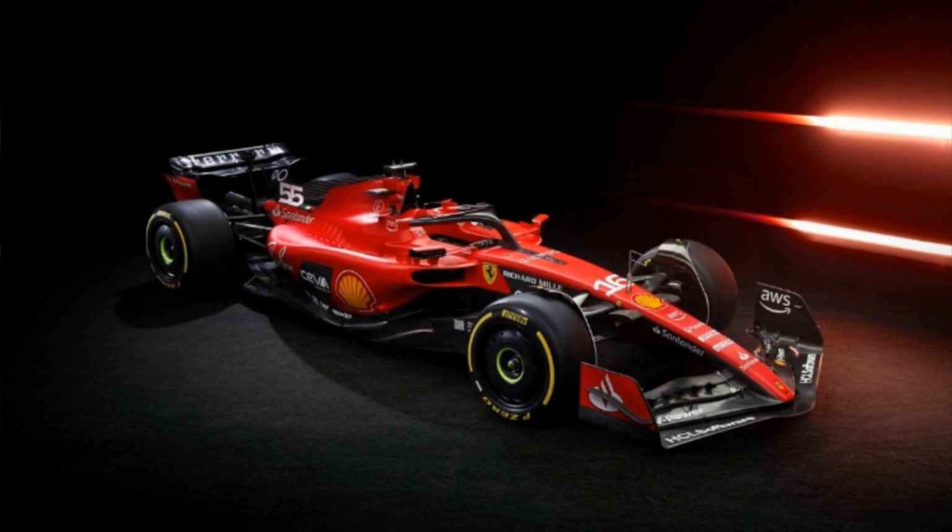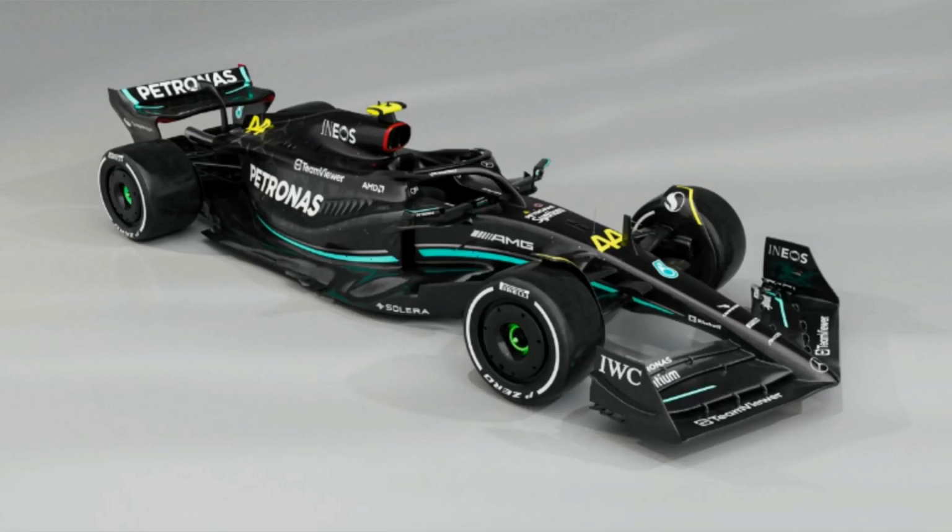But then that means the winner of my personal preference of the best livery of this new F1 2023 season, the nicest livery in my opinion, is the McLaren. No, not the McLaren, the Mercedes. You know what, I'm leaving that in, I don't care. The Mercedes AMG is back in black.